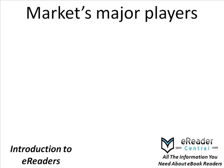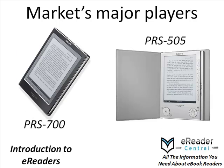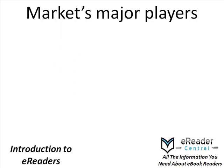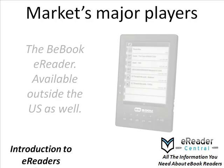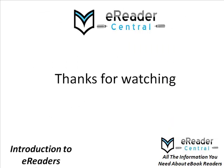Sony PRS readers. Sony has come out with a series of e-readers. The most known are the PRS-505 and the new PRS-700. The Sony e-readers are considered to be one of the top contenders out there. B-Book. Although the company Endless, which manufactures the B-Book, is not that well known like Sony or Amazon, they have managed to put together quite an impressive and relatively cheap e-reader. The best thing about it is that, unlike the Kindle or the Sony e-reader, you can purchase it even if you're not a citizen of the U.S. There are a variety of other e-readers as well, but these are definitely the major players in the e-reader market today.